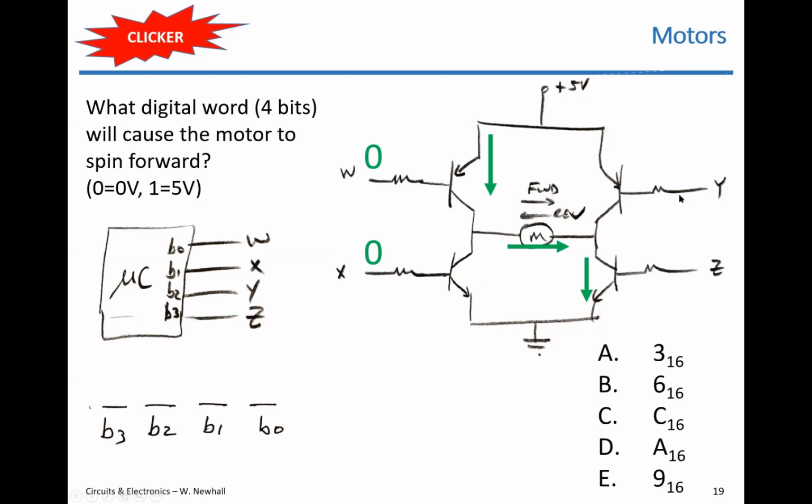If you go up to Y, I want this transistor in cutoff. So the way to have 0 volts across this base to emitter junction is actually to apply 5 volts at Y. So if I have 5 volts at Y and 5 volts here at the emitter, there's 0 volts across that junction, so that transistor will be in cutoff.